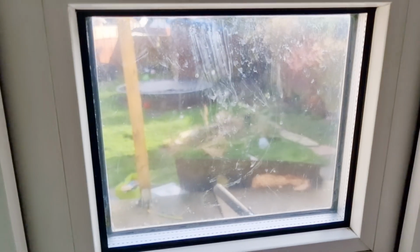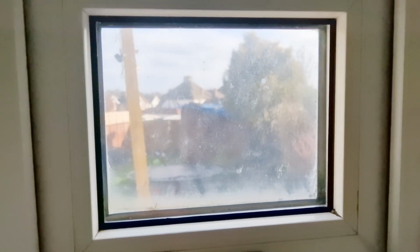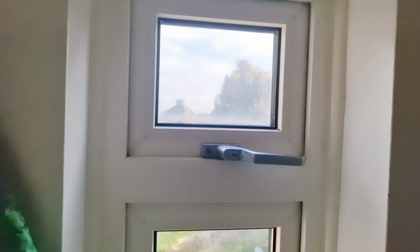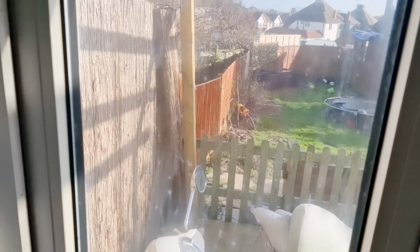But this window here, this is the cat window. You can see they go out, especially in the spring and summer, the window's open all the time for them. Saves on getting a cat flap. And their feet just slide down and they got muddy paw prints all over it. So that one's probably going to be the worst one.